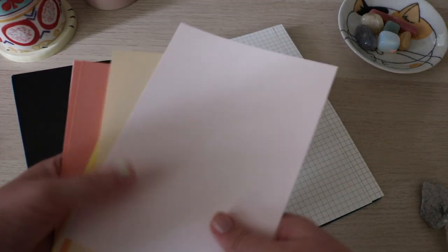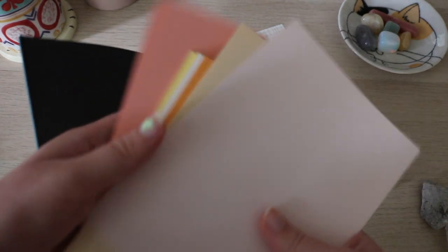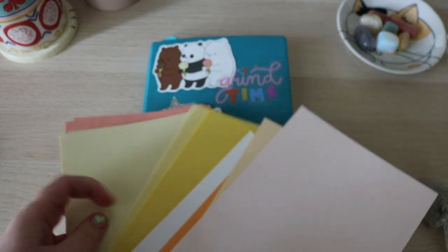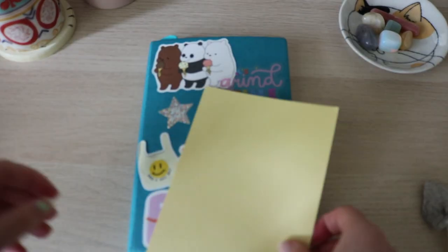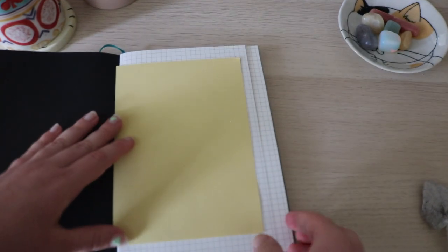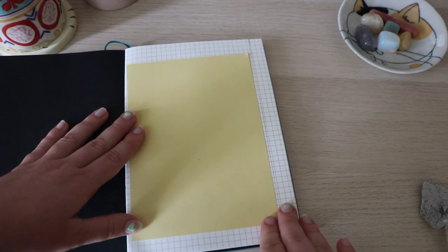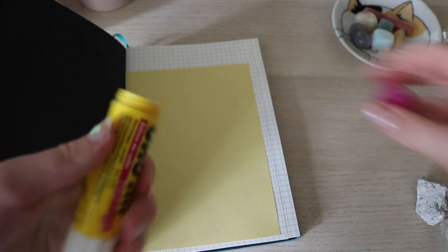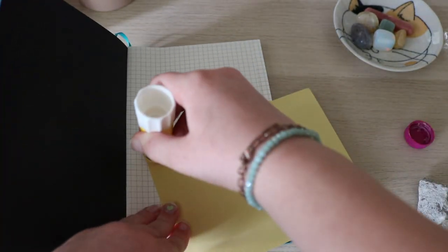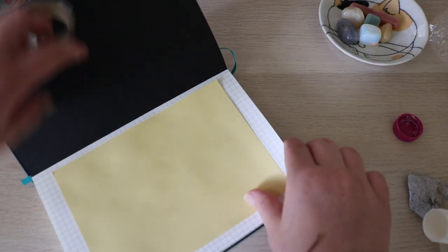So now I have these colored sheets of paper from Daiso, and I'm gonna choose one that kind of goes with the theme here. I'm going with this yellow sheet. And actually, since this notebook is bigger, I can use a full page. I'm just gonna tape this down or glue this down here. And then I think I'm gonna take this tape and do a little edge.